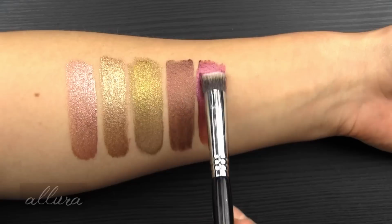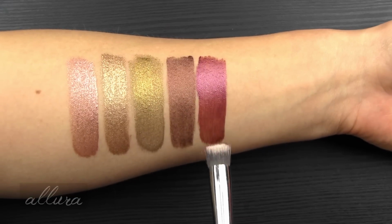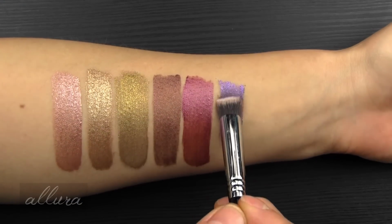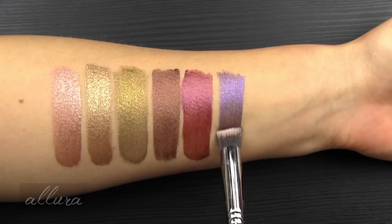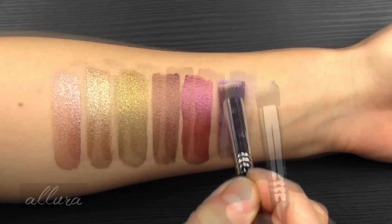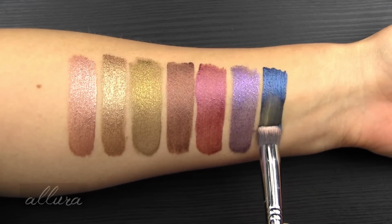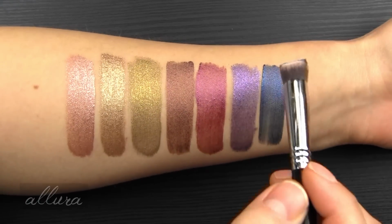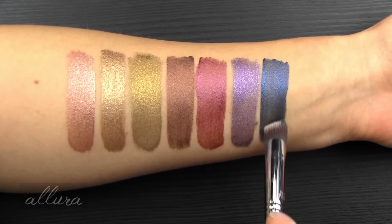Again, I'm going in with a couple layers here before they dry. Dethroned. And Something Blue. I'm sorry if these aren't the neatest swatches. These don't seem to be the easiest to control.